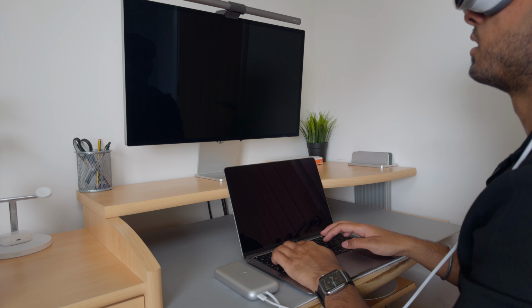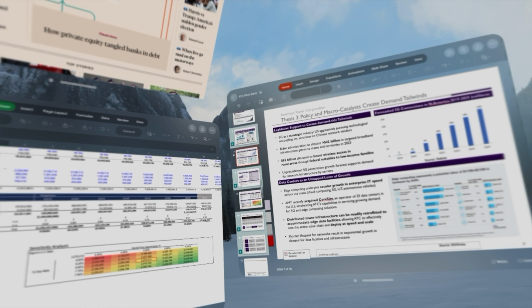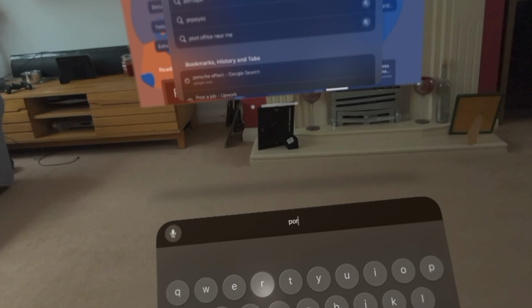And the best part about it is that nobody else can see what it is that you're looking at. So you get a bit of extra privacy if you're working on any sensitive documents, or if you just don't want other people to be nosy and looking at what's on your screen whilst in public.